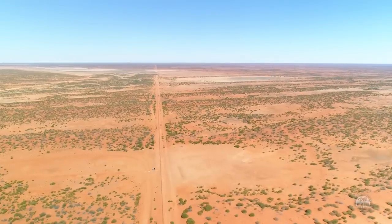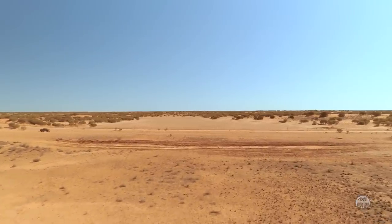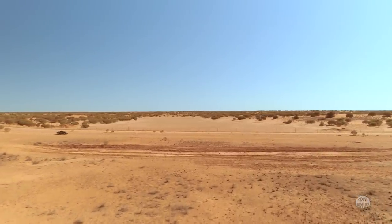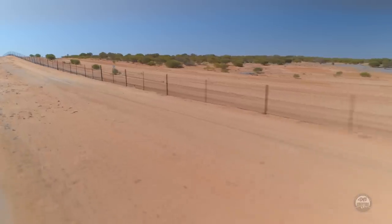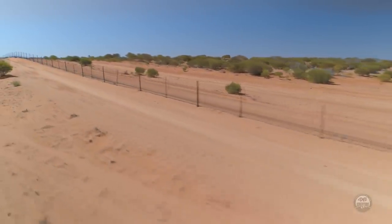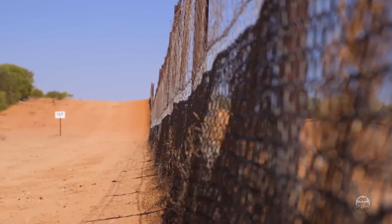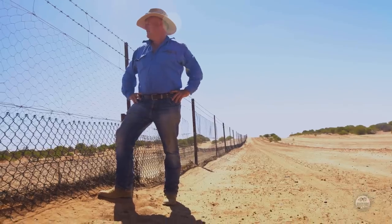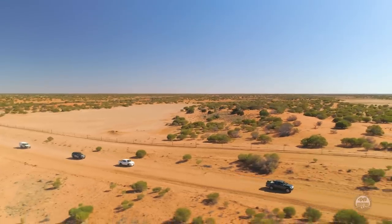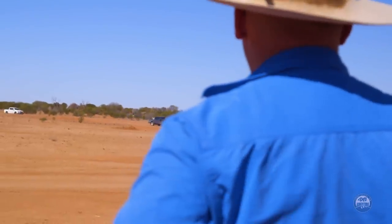We're heading to the Dog Fence, which some say is the longest fence in the world, stretching for around 5,000 kilometres from Western South Australia through the outback of that state to the borders of New South Wales and then Queensland, before heading north deeper into the Sunshine State. The purpose is to keep dingoes away from the sheep flocks of Eastern and Southern Australia. And Dave, who we are meeting today, is the operations manager for the New South Wales section of the fence in the continual battle against the marauding dogs.